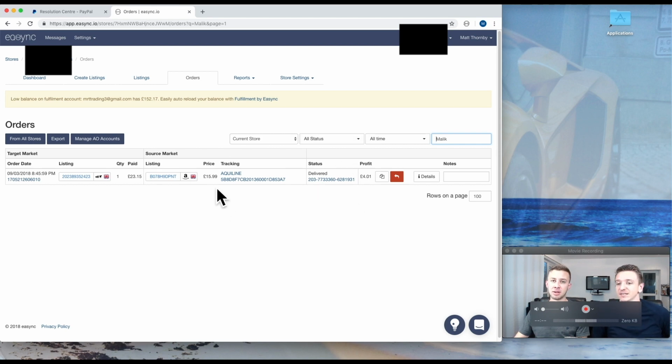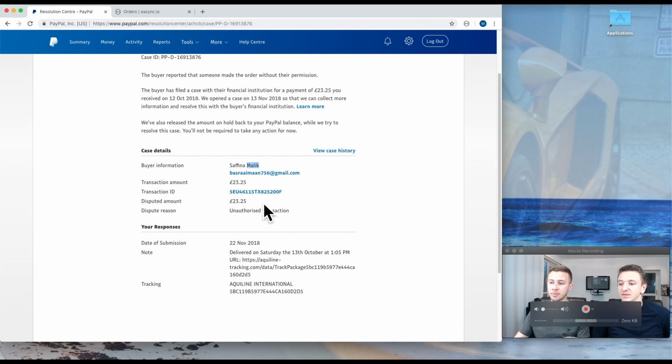Sometimes it does take a little while to find, and you might have to try a few different variables. So here it is. Just to check as well, it's £23.15, and the PayPal case is £23.25. It is the same case. I know what's happened. It's just that prices altered slightly on Amazon.